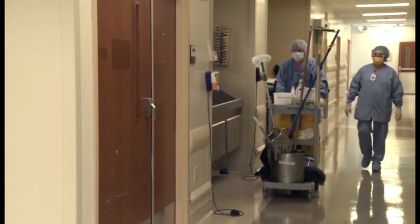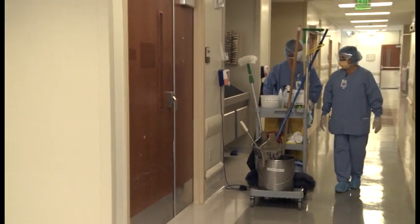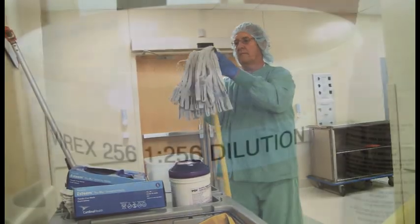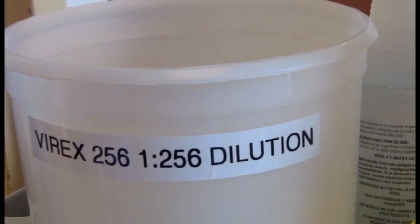The bucket solution can be used multiple times throughout the day, as long as the solution is not contaminated. A clean mop head must be used each time the disinfectant solution is accessed. Disinfectant solution should be properly labeled and disposed of according to facility policy.